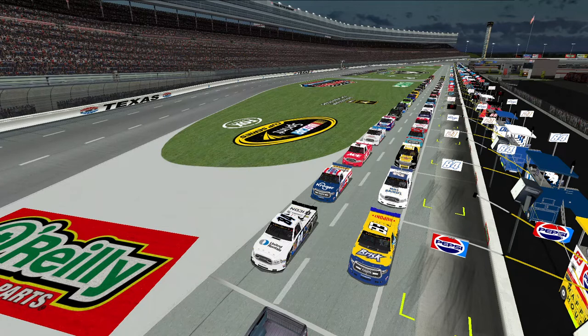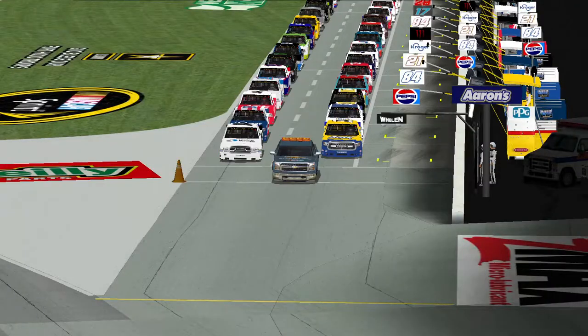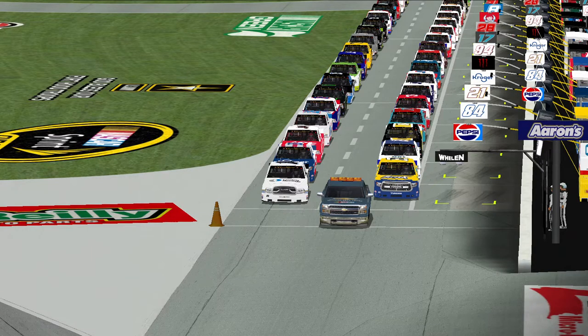Alex Beniaco in the Brisk Iced Tea number 83 starts on pole. Alongside him is the United Rentals 84. In second, that is Roger Ray. In row number 2, Antoine Smith in the 00 has a very nice looking paint scheme this weekend. A Kroger red, white, and blue scheme.